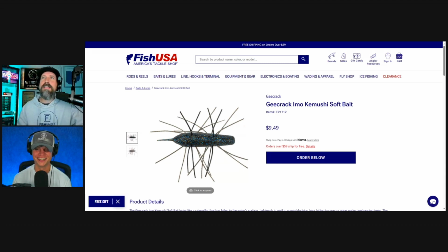Anyways, this is the G-Crack Emo Kamushi soft bait. Look how dumb this thing looks. Yeah. Isn't that ridiculous? It is crazy. So that looks like nothing. Yeah, it looks like a little underwater bug, honestly, is what it looks like.